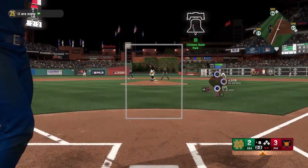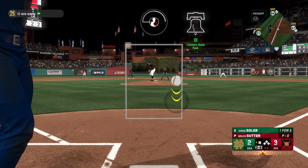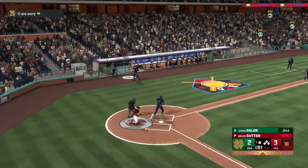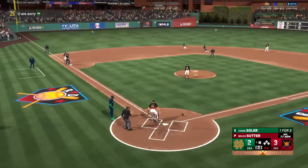Bruce Sutter takes over on the mound. And we all know about his slider. It's just filthy, man. And one of the better ones in the game, I'd say. Spin rate's very high, and it just breaks a ton. Full count.